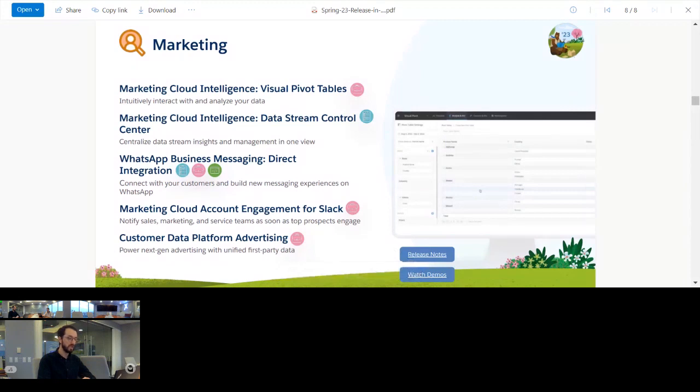And then on more of the Pardot / Marketing Cloud Account Engagement side, if anyone was using the beta version of the Slack connection, that has now been retired. It was retired as of Monday this week. But the actual development version is now ready. You just have to sign up for that through Marketing Cloud Account Engagement. There's a setting now they've enabled where you can sign up for this.